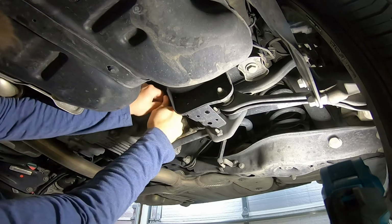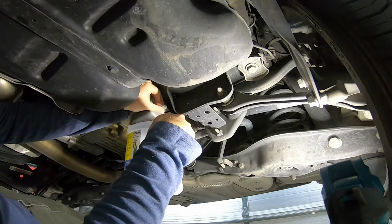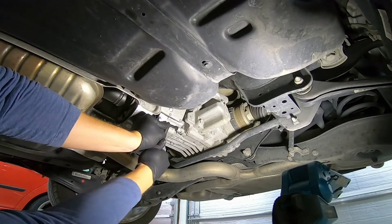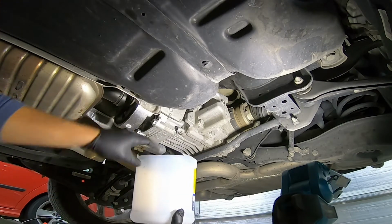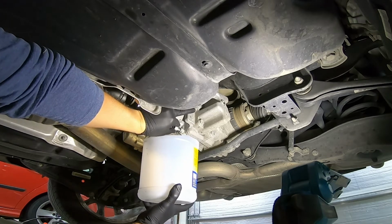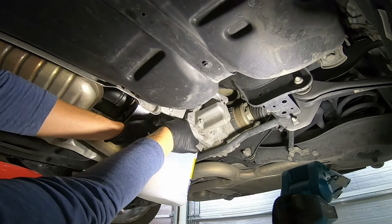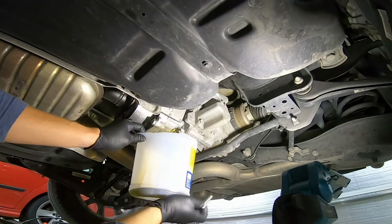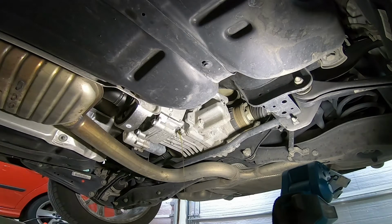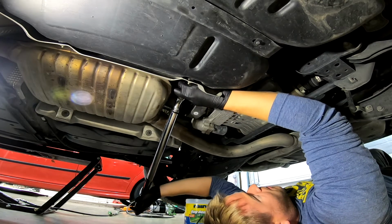For the Haldex service, first remove the level fill plug. It is a 5mm Allen. Next step is to go ahead and remove the drain plug. It is an 8mm Allen. The torque spec for the drain plug is 32 Newton meters.